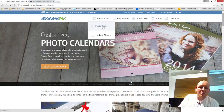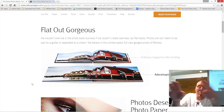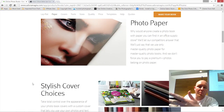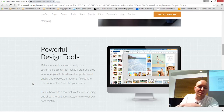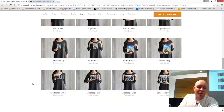They may cost a little more than, say, Shutterfly and some of the competition, but they do hardcover books. You can see in the promo here, they don't have the bubble. They lay flat, so if you're doing panorama images, they can go right across the seam. You don't see any real issues. They have a whole variety of photo papers now: glossy, luster, matte. They do leather covers with gold and silver embellishments, and a variety of sizes: square, portrait, landscape.